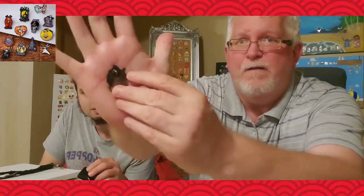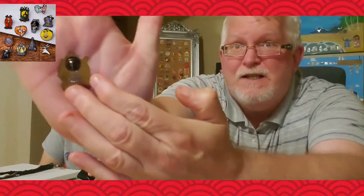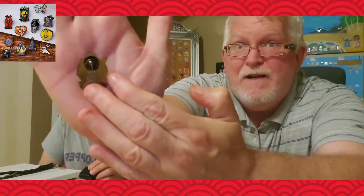And I'm going to try to show you the back of this one without looking at the front of it, just to see if you can kind of guess who that might be, because I've got a pretty good guess. I'm thinking this is going to be an Oogie Boogie pin. Okay. And I am completely wrong.